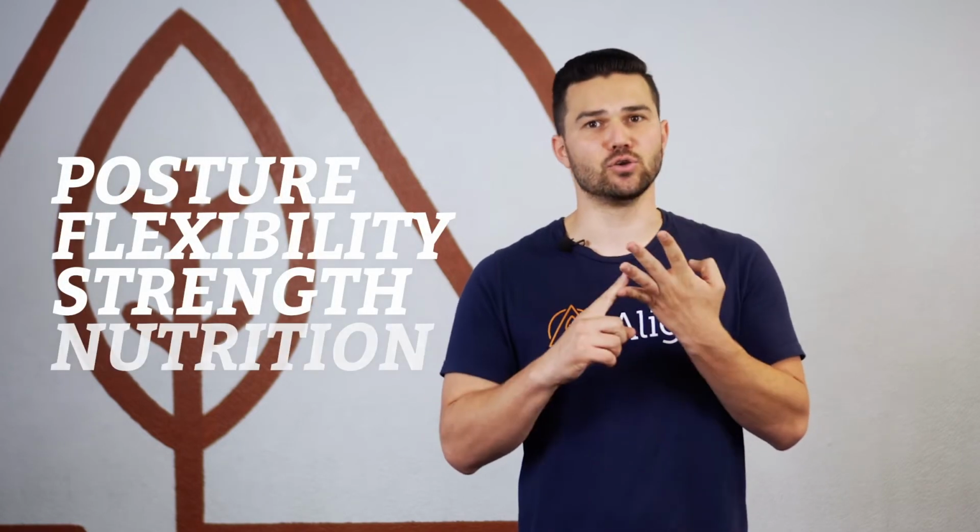What is Align? Align is the gym that focuses on people in pain. We focus on joint stresses, compensations, and how our body adapts to those joint stresses and compensations. Basically, we have boiled joint degeneration and joint pain down to 4 main root causes: posture, flexibility, strength, and nutrition.